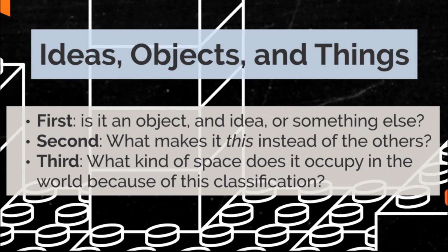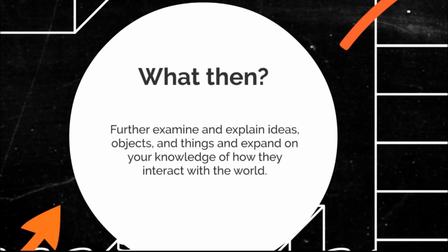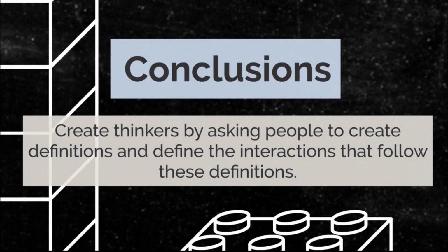First, we have to define if it's an object, an idea, or something else. Second, what makes it this instead of the others? Third, what kind of space does it occupy in the world because of this classification? What then? Further examine and explain ideas, objects, and things and expand on your knowledge of how they interact with the world. This is how we create thinkers, by asking people to create definitions and define the interactions that follow these definitions.